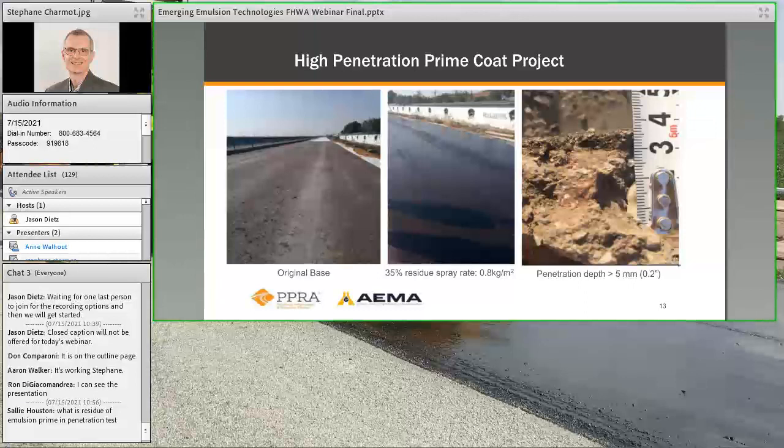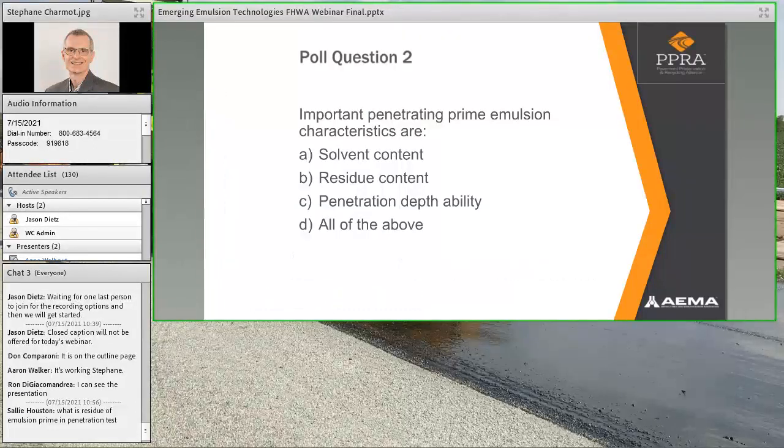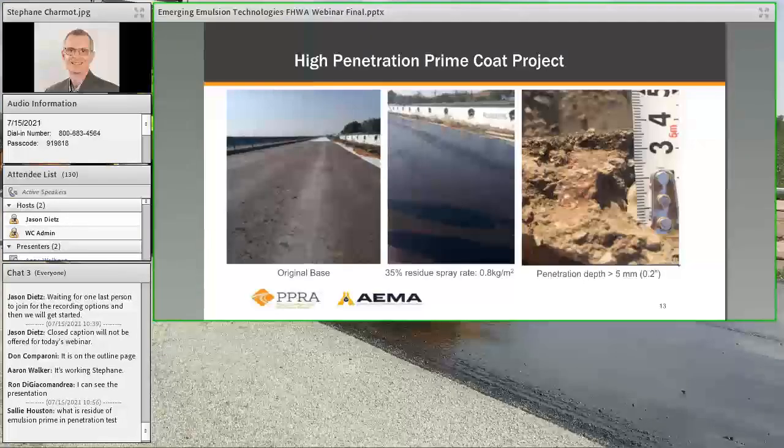For this project, that was actually a cement-treated base, and cement-treated bases are very challenging as far as penetration because they have a very tight surface and contain cement in the aggregate structure, which makes penetration somewhat challenging. The improved formulation that was used was a typical 35% residue, so that it can be applied in a quantity large enough to give very good coverage. And then after the spraying is done, we can observe the curing, and more importantly, we can also measure the penetration. Ideally, we'd like to see penetration depths on these aggregate surfaces in excess of 5 millimeters or 0.2 inches.